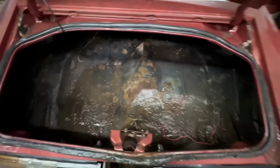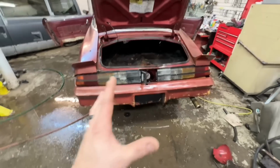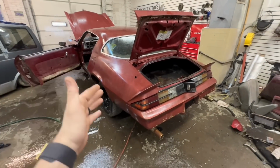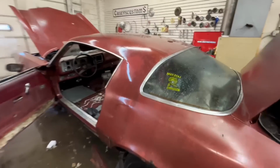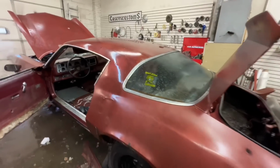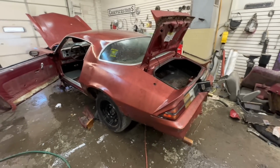The trunk is a lot nicer than I was expecting. I assumed with rust there I'd have all kinds of issues, but it's hard to say it's a solid car because there's a leaf spring through the floor. But the body on it is really nice, actually. I was kind of scrubbing a little bit. Once you get that tree sap off there, the paint doesn't look horrible. So we need to obviously pressure wash it, but I'm gonna let this sit for a couple days before we come back in here and dig in.